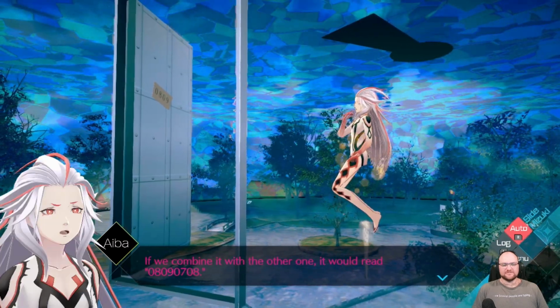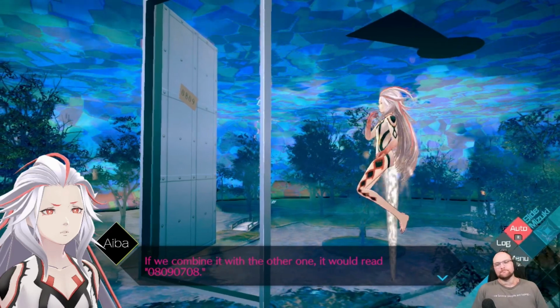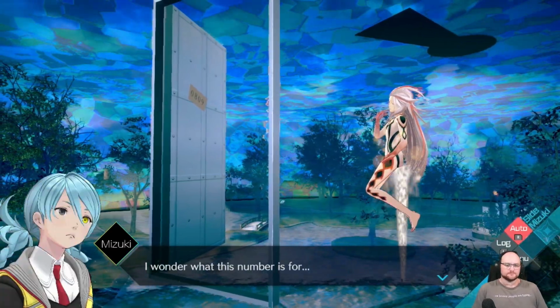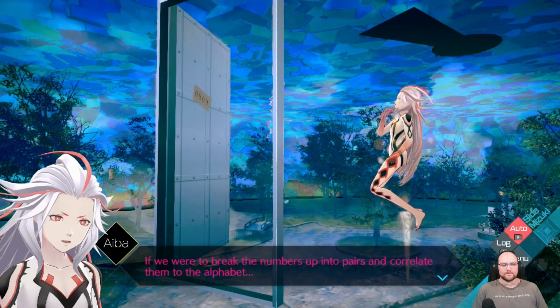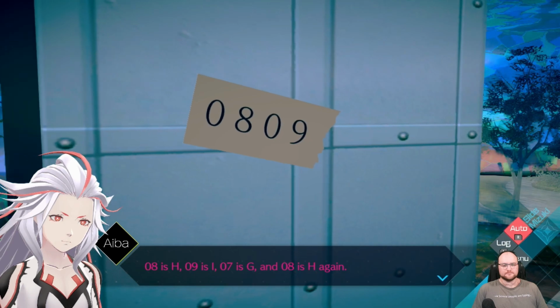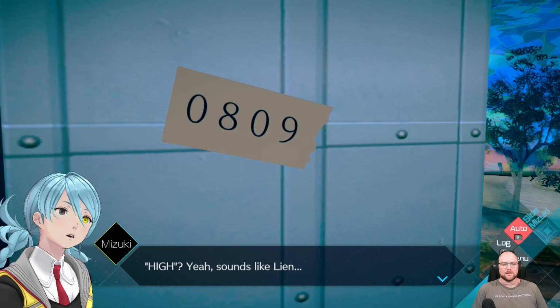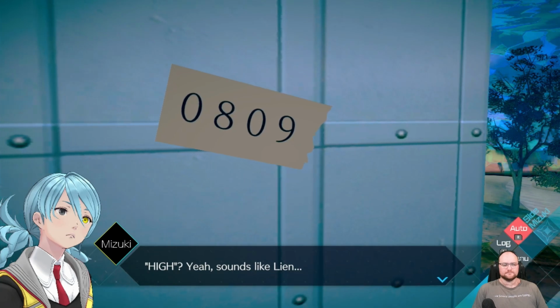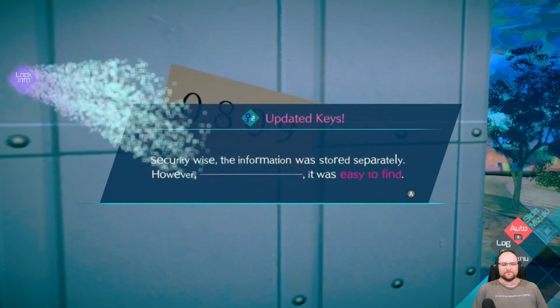0809 0708. I wonder what this number is for. If we were to break the numbers up into pairs and correlate them to the alphabet, 08 is H, 09 is I, 07 is G, and 08 is H again. Hi. Yeah, sounds like Lien. That's not very nice, but yeah.